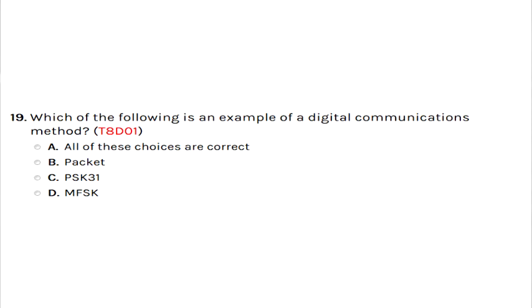19. Which of the following is an example of a digital communications method? A. All of these choices are correct. B. Packet. C. PSK-31. D. MFSK. Right.